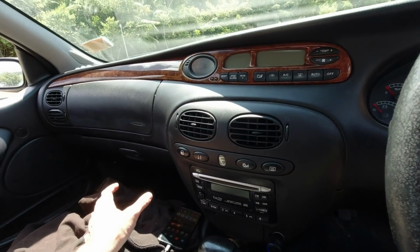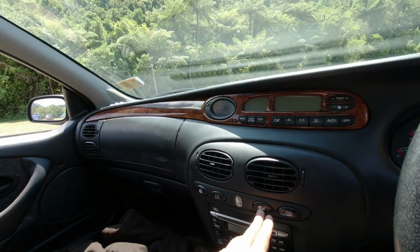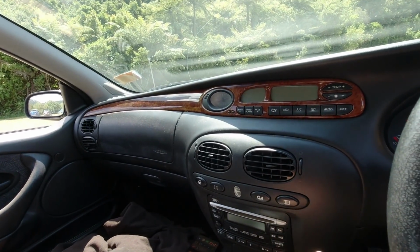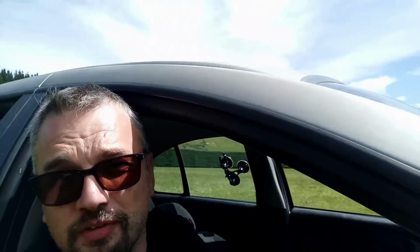Comprehensive switchgear, all works. Electric aerial, doesn't quite park properly. Central locking, traction control, and I can confirm that traction control off does work, although I've never raced or rallied this car. Rear wheel drive is fun, who knew?